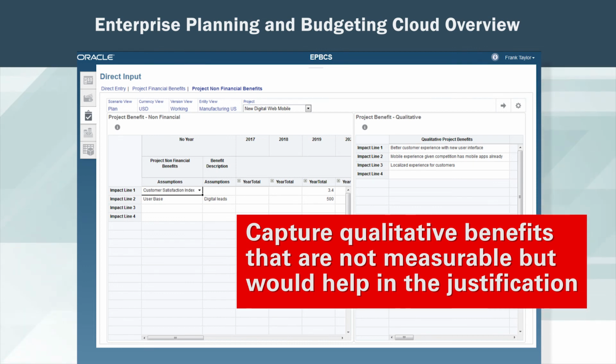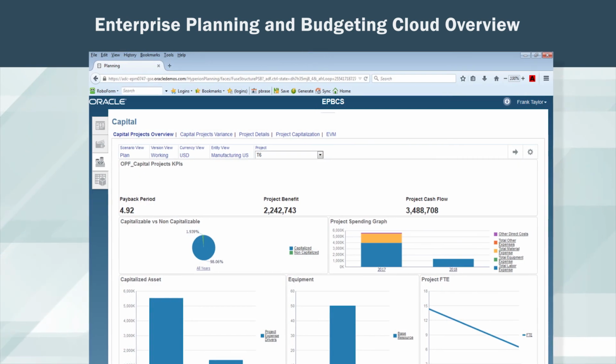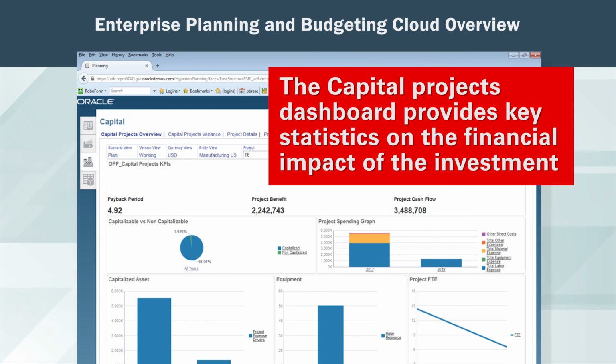After the capital project expenses are finalized, we can plan for project capitalization. Capitalized expenses are captured on the balance sheet and amortized over the asset life. The capital projects dashboard provides key statistics on the financial impact of the investment.